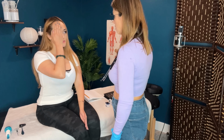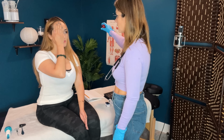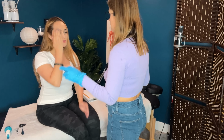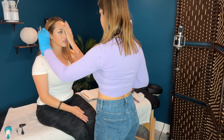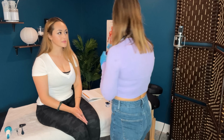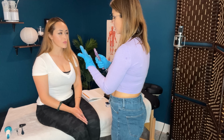I'm going to bring an object in your field of vision. Can you please tell me when you see it and what color it is? No. Red. Perfect. Let's go ahead and switch eyes. Red. Excellent. And was this the same amount of red that you saw on both sides? Yes. Perfect. I'm going to go ahead and check your ocular nerve now.